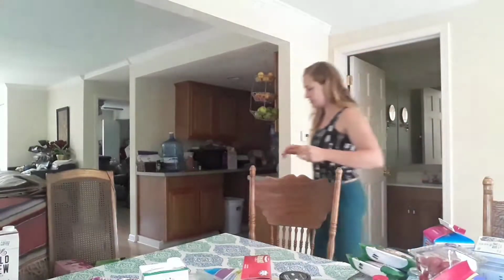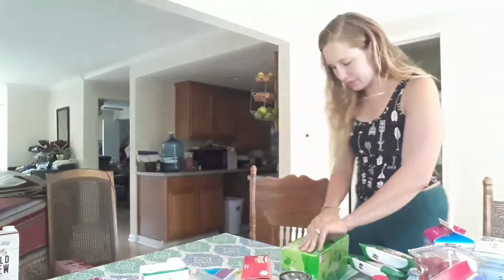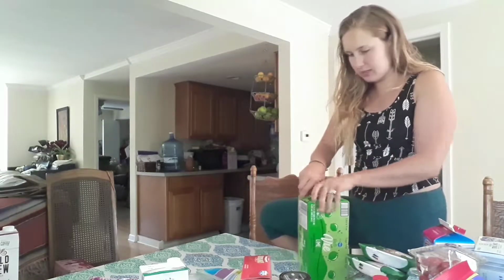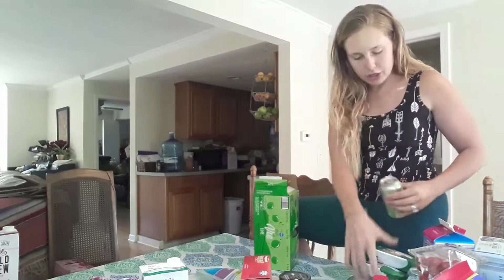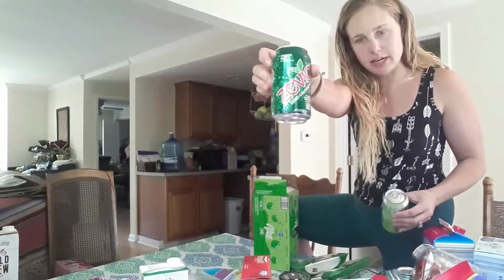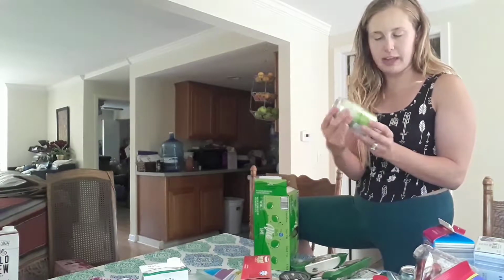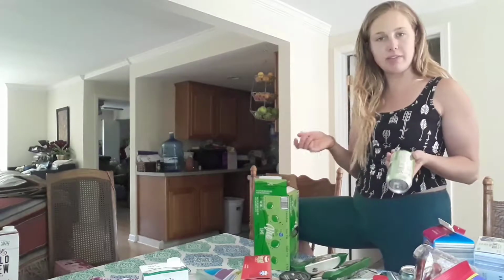Last but not least, water is my go-to drink, but when I need something else, I'm just going to open this because I'm going to open it anyways. This is the knockoff brand to LaCroix. Very similar to these naturally sweetened ginger ales that I showed you earlier. So we've got just natural lime flavored sparkling water. All it is, sparkling water, natural flavoring, and that's it.